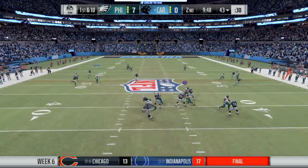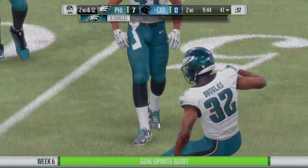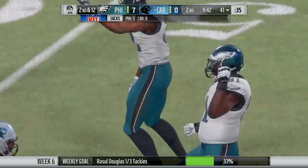Out of the gun, Newton. And no escaping this time as he'll go down. They got him for a sack. I'm starting to feel for that quarterback back there.